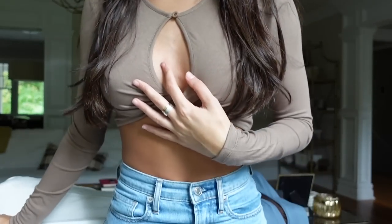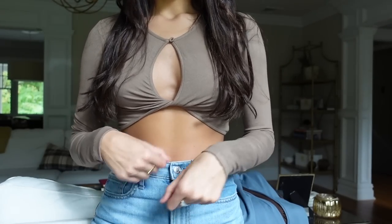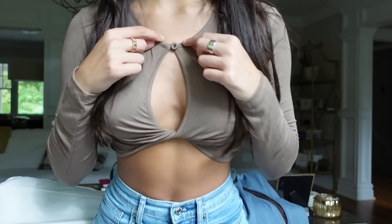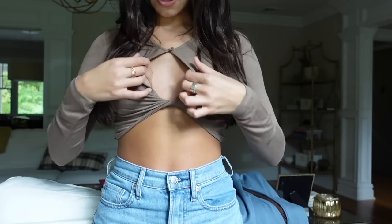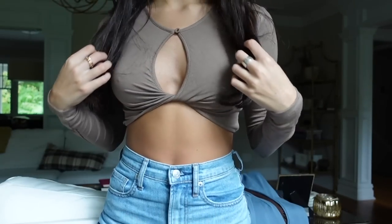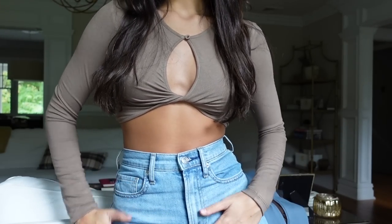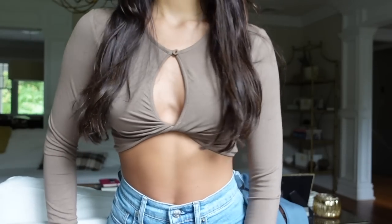This top that I'm showing you is kind of similar to the last one I just showed you. It's this brown color. It's less of a cream, more of a light brown. It has this super cool little swirl, and then this is a little button, but I'm pretty sure you can unbutton it if you want more cleavage, but I'm not going for that today. But it's super cute. I love the color. I feel like this is just a really basic, cool piece. Yeah, I really like it.